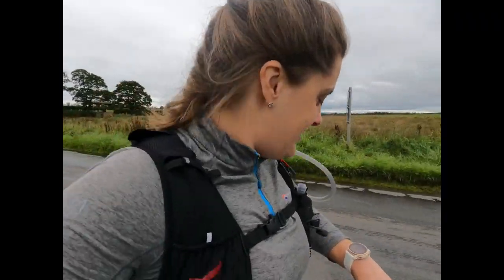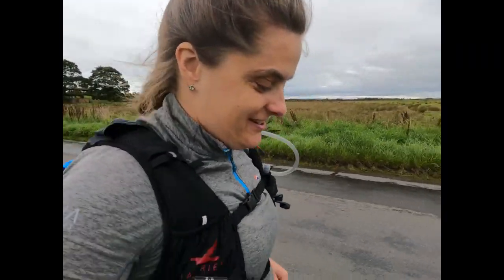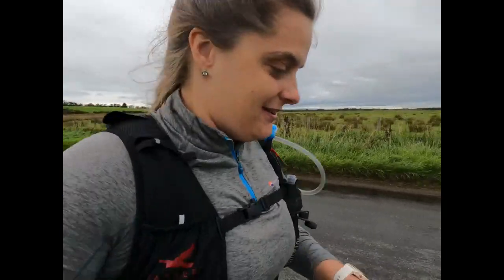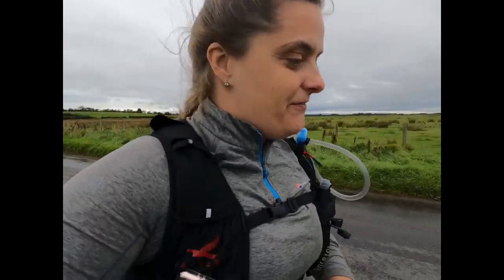Now today is the majority road. I think the first 10 miles is just on roads just like this, so I think it's going to be quite mind-numbing. I'm not going to see the coast until I'm a couple of miles out of Silloth, so 16 miles today, and I'm going to be doing a mix of running and walking. Not a fan of road running, it doesn't do my legs any good, so I won't be doing too much of it, but I am going to try.